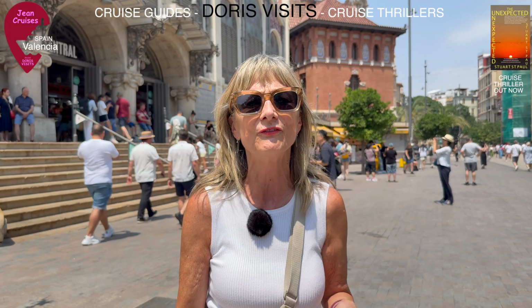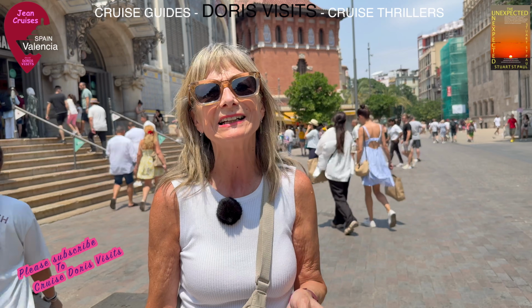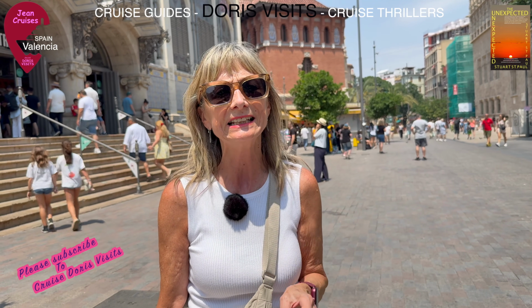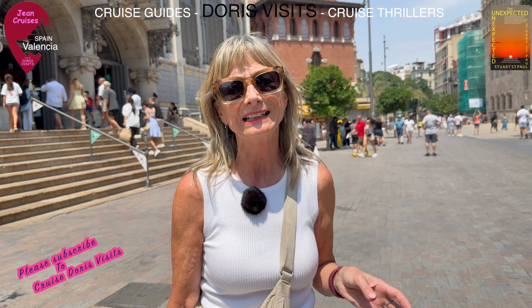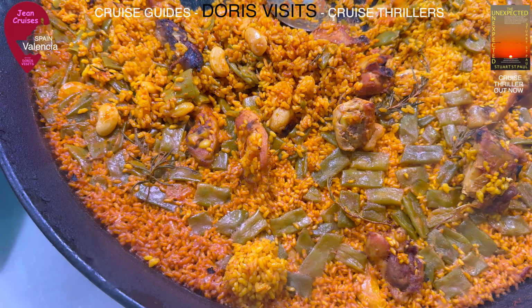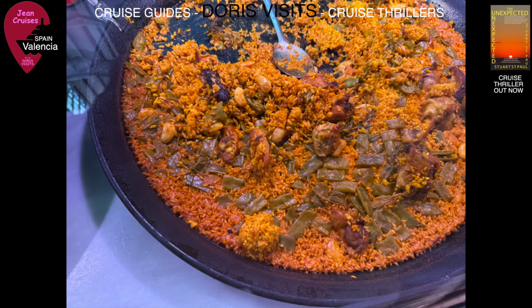We've just had a very interesting walking tour where we learned that paella is not the Spanish national dish, it's from Valencia, and the Spanish national dish is Spanish omelette. Also we learned that paella does not have seafood in it. It has chicken and rabbit and garlic, a little bit of garlic. That is the traditional paella, and no chorizo, Jamie Oliver. So there we have the traditional paella, and you see it's got white butter beans and green beans in it, and apparently you should never eat paella on your own.